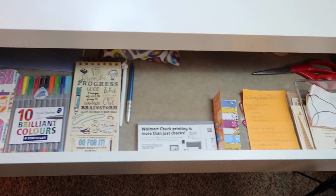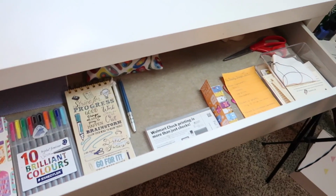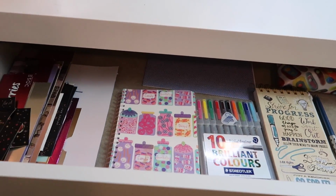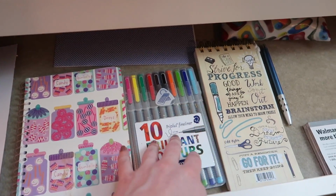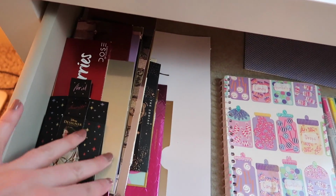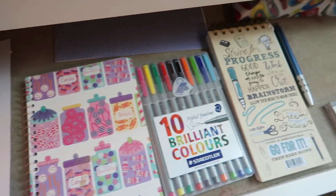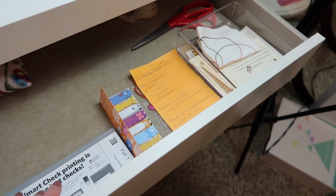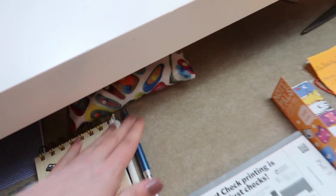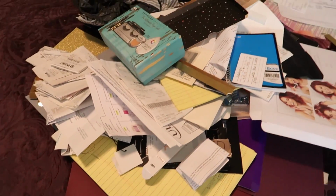All right, everybody, so this is what the drawer looks like now. Extremely minimalized. Before, it was absolutely packed to the brim. There's a lot of extra space in here. All we have are some notebooks, some pens. We have some of the packages that I wanted to keep for potentially putting into some kind of collage, maybe. And then we've got some extra bits and tools in here. Back here is a bunch of rechargeable batteries in that pouch. And then this mountain of a pile is everything that we're getting rid of.